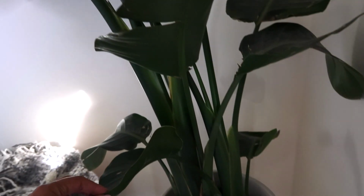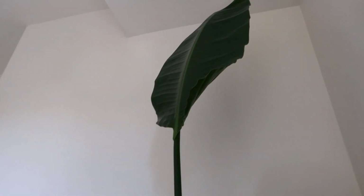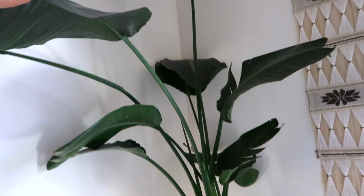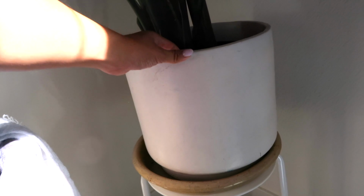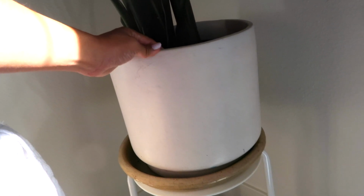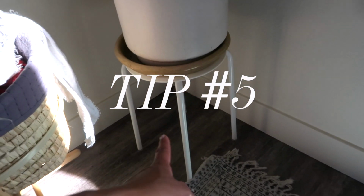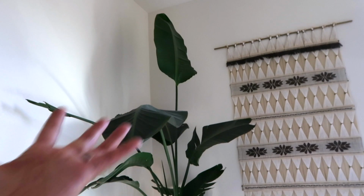This is another Bird of Paradise that I got from IKEA actually, and it's already grown so much. He's definitely living his best life in this corner, and I'm so happy because at our old apartment he wasn't doing very well. This pot was actually in my dad's backyard. It was from the 80s and he just didn't know what to do with it, so I swooped it from him. I also thrifted this stool to give it some height and make it look a little bit more dramatic and to really fill the high ceilings.